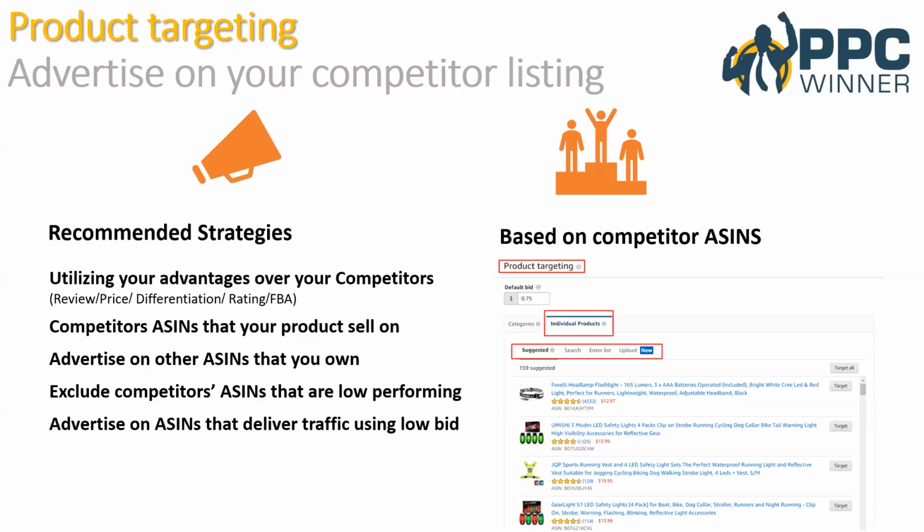Also take off the competitor ASINs that are low performing, okay? Competitors which are stronger than your product, try to put them onto negative and take them off, so you will not be shown on their listing.